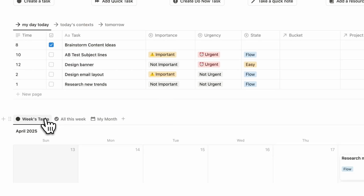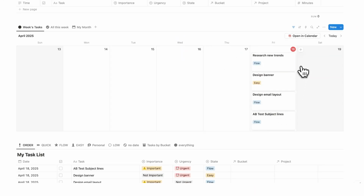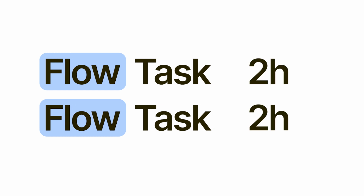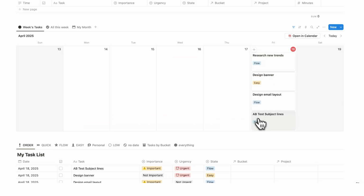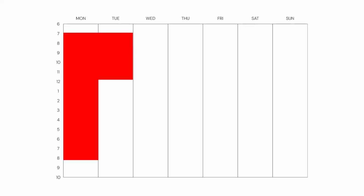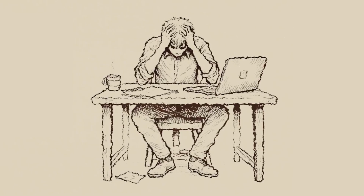Now what I'll do is click here on week's tasks, and here I could see flow, easy, flow, and flow. Now this here is actually breaking one of my productivity rules. I have the rule that I can only have 2 flow tasks per day, because if one flow task takes about 2 hours to complete, then 2 of those tasks is obviously 4 hours. And the brain can actually only do full cognitive focus for about 4 hours per day. So we're just creating an unrealistic schedule here. Yes, you could obviously just do 3 flow tasks in one day, but you'll probably be tired the next day. If you're draining yourself every single day, then you're going to create an unrealistic calendar and you'll burn yourself out.